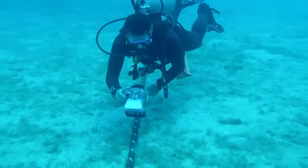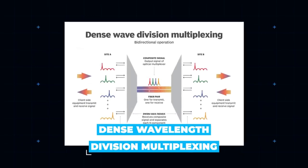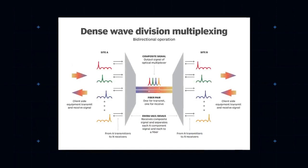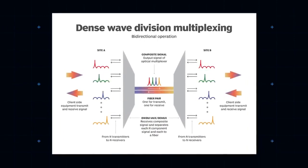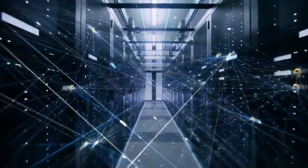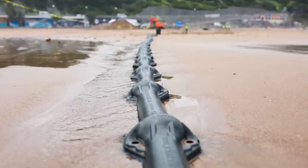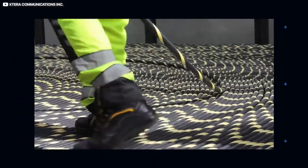To maximize data carrying capacity, engineers employ a clever trick called dense wavelength division multiplexing, or DWDM. Imagine a highway with multiple lanes, each carrying a different stream of traffic. DWDM does the same thing with light. Multiple wavelengths, or colors, of light are sent through the same fiber optic cable. Each color carries a separate data stream, allowing for a massive amount of information to be transmitted simultaneously. It's like having thousands of conversations happening on the same cable, all at the speed of light.